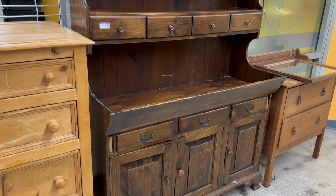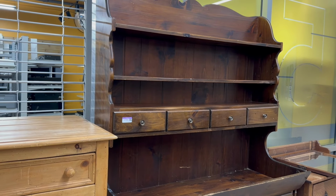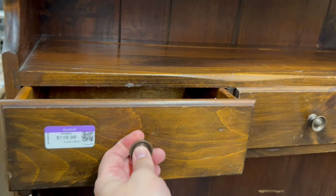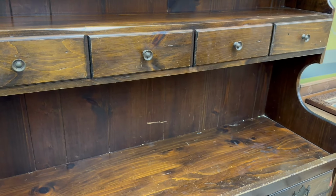Then there was this other hutch, which almost felt vintage. It was very interesting. I had never seen that bottom section like that, where it's deepened into it. And it was $119. It definitely had a lot of storage space with all those drawers. So it was a very unique piece.